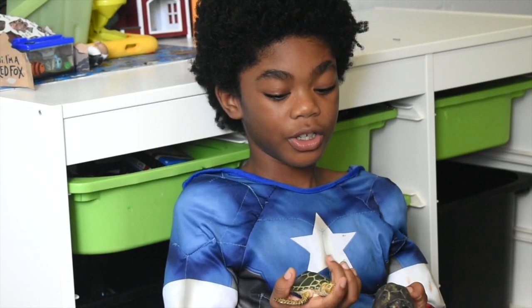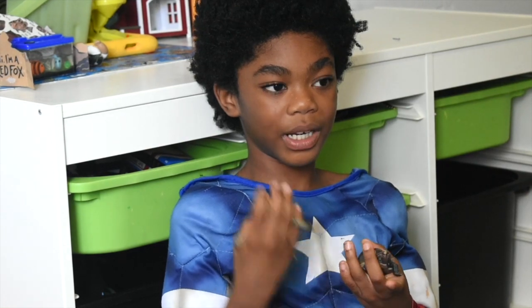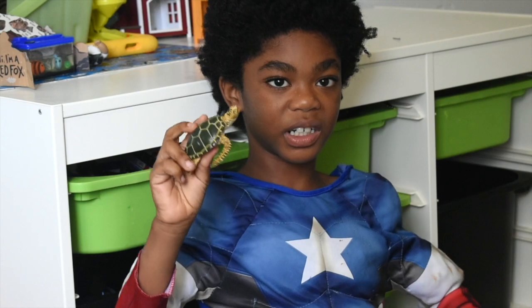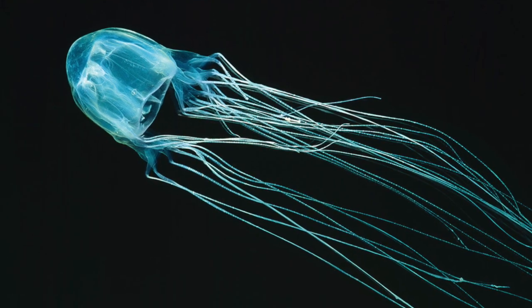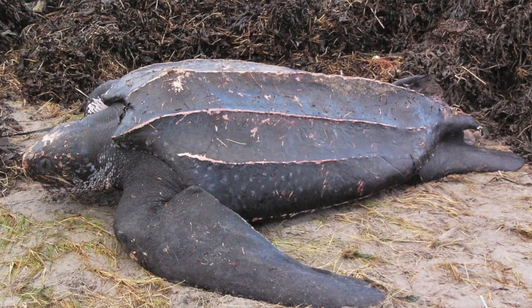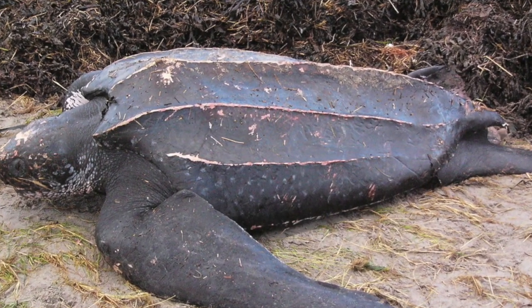And what do you think will win in a battle? The deadliest animal on Earth, the box turtle, or the biggest turtle on Earth, the leatherback sea turtle? You may be thinking, no way the turtle's gonna win, the box turtle.